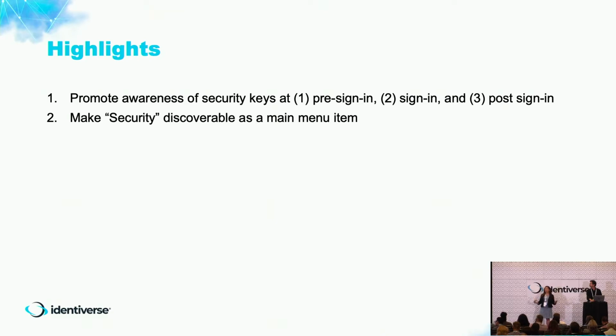Security is becoming more and more important to users. Make sure that they can find it and they can manage their security settings easily. Don't make it hard for them, because that'll in turn make it hard on you.